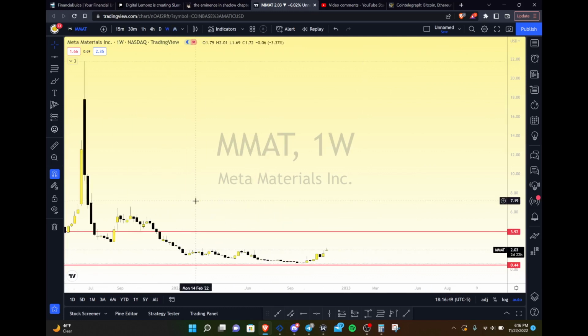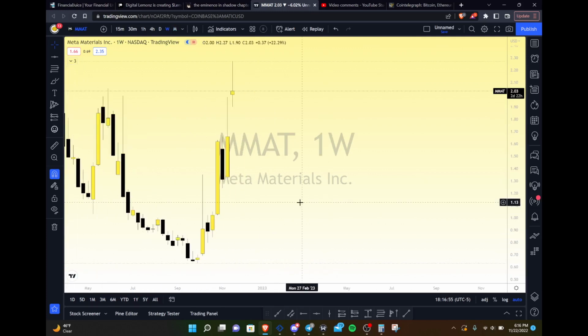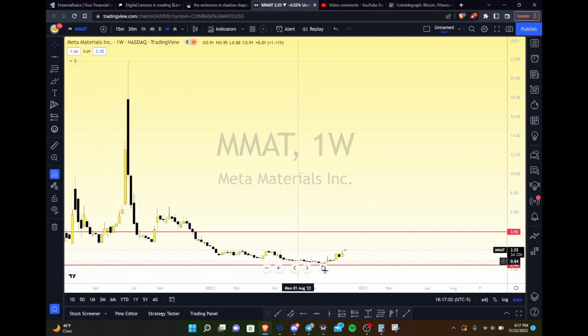So weekly, look at this. Look at this bottoming structure. See how it's kind of cupping down, like circling down. That's really nice to see. We had a really nice gap up in the week. So wow, really nice move. Seems like there's a lot of momentum to the upside right now.